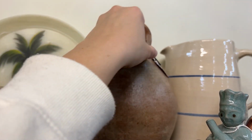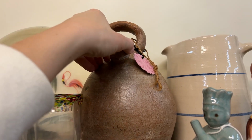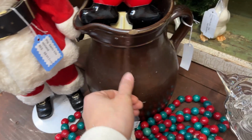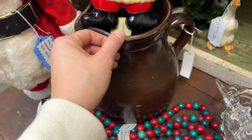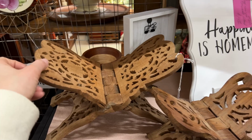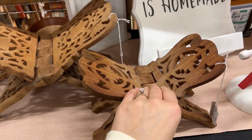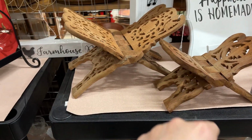I loved the unique spout that was on this ceramic vessel, but it was way out of my price range, even though I thought it was super cool. And I could make a whole montage of all of the really pretty stoneware vessels we found throughout the day, but most of them were too expensive for me. These carved wooden book holders were only $12, and for some reason, I left them. I have no idea why, and I totally regret it.